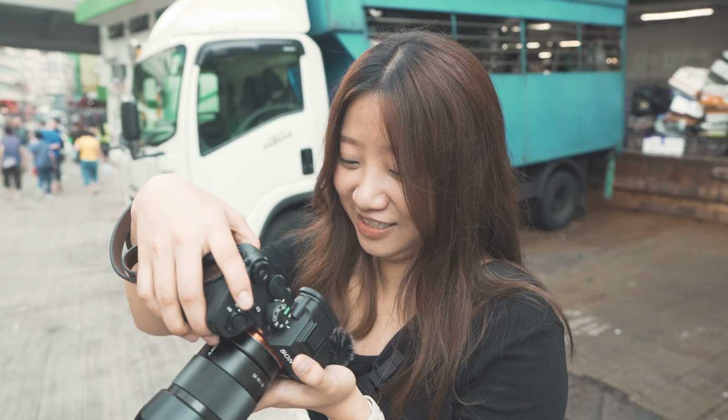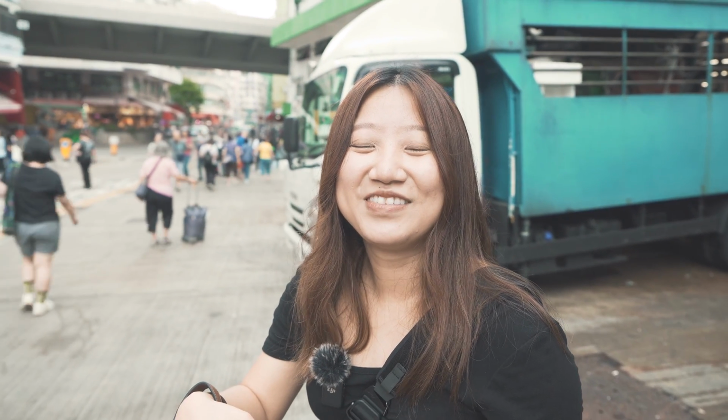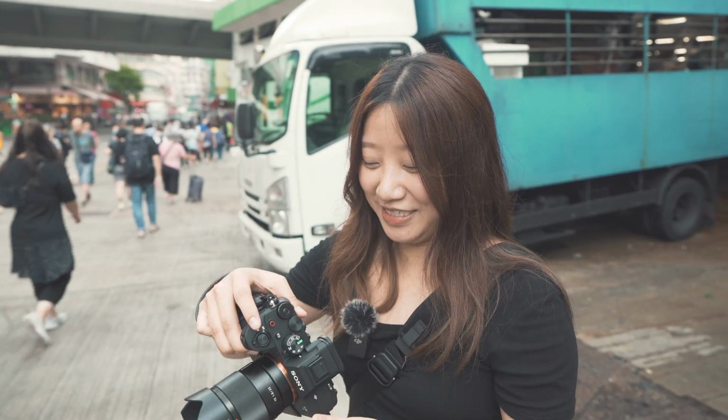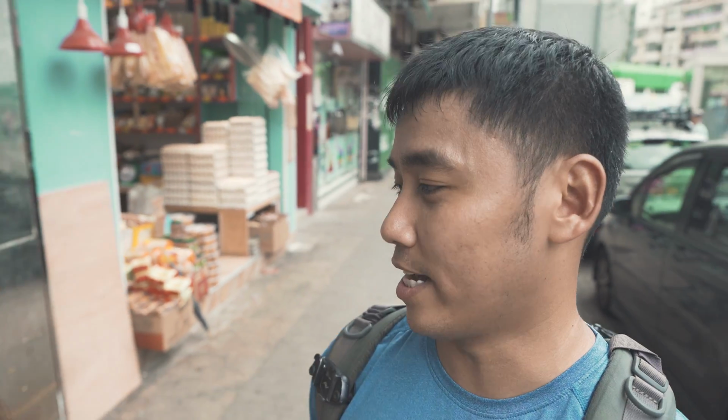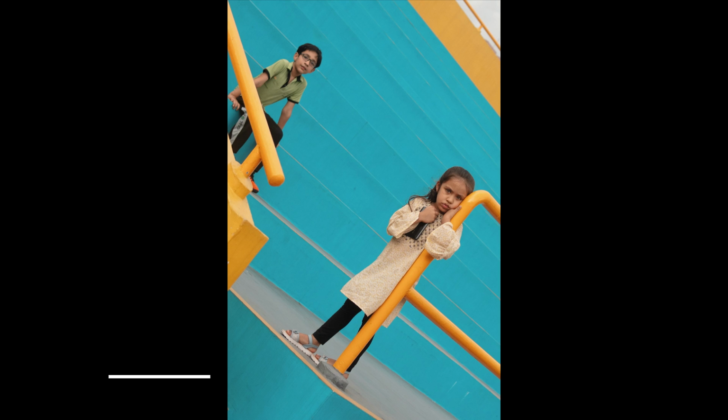So which shot are you going to lock in? Oh no, I kind of like both shots though. Oh, but you need to choose one. Oh, wait, give me a moment. So she locked in her photo already, so you chose that one? Yeah, I think I'll go with the kid. Okay, so emotional connection.